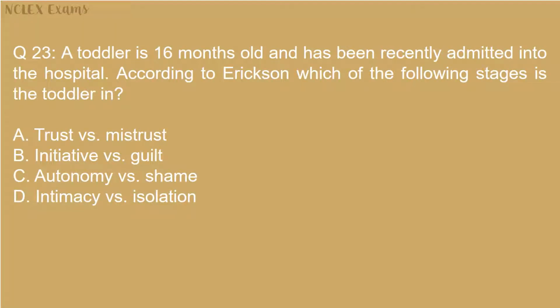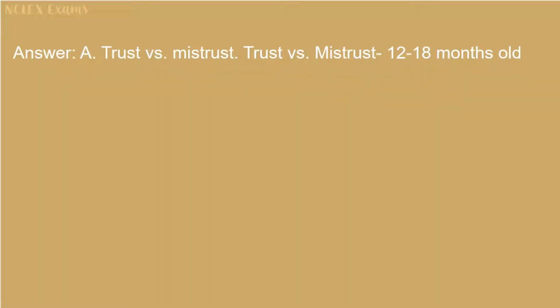Question 23. A toddler is 16 months old and has been recently admitted into the hospital. According to Erikson, which of the following stages is the toddler in? A. Trust versus mistrust. B. Initiative versus guilt. C. Autonomy versus shame. D. Intimacy versus isolation. Answer: A. Trust versus mistrust. 12-18 months old.